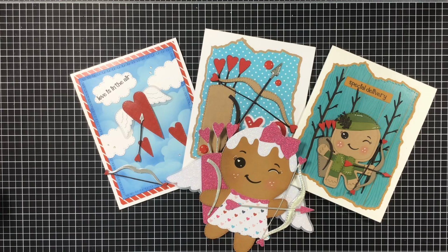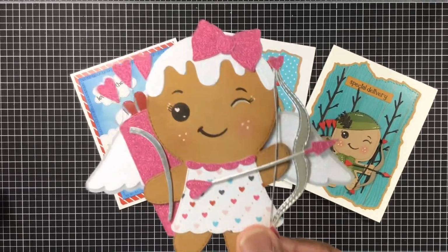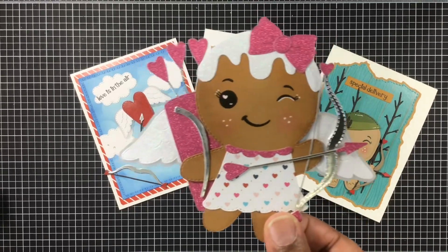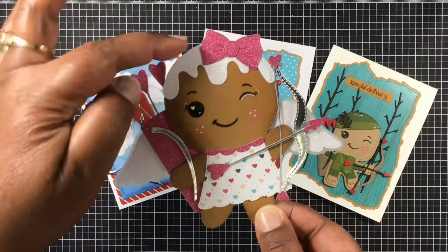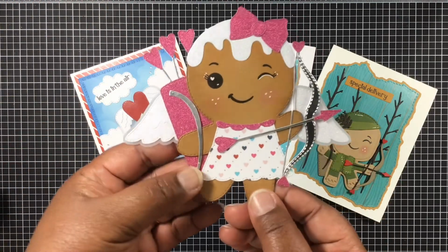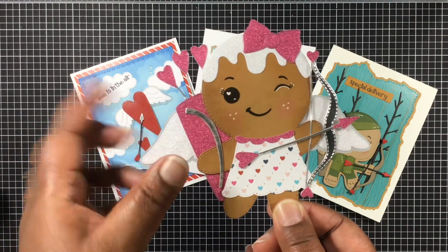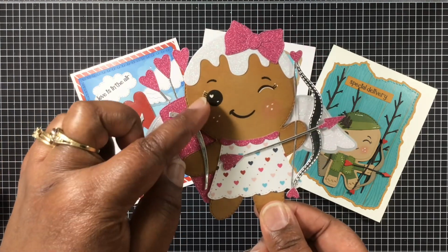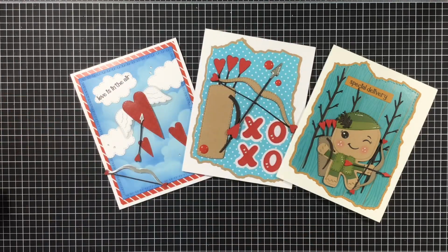So here are the projects that I used for day 1. Starting out, we had this big giant ginger Cupid girl. I thought she turned out adorable. And so as you can see, she's styling her pink glitter as well as the white glitter that's in the wings and in her hair, and she has such a cute little face. I love the fact that she put that little heart in the center of her eye, and then I accented her with a white gel pen. And so anyway, she is just adorable.